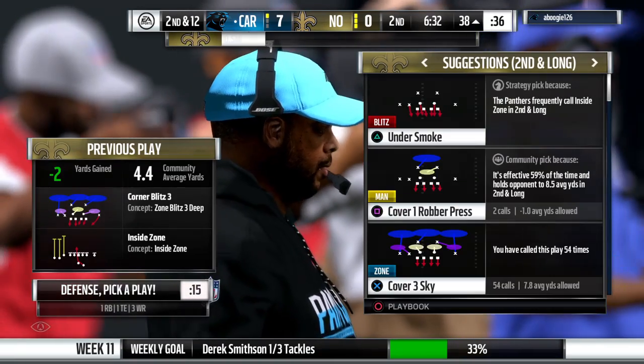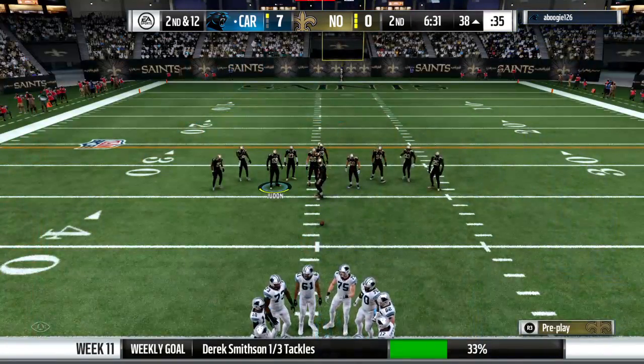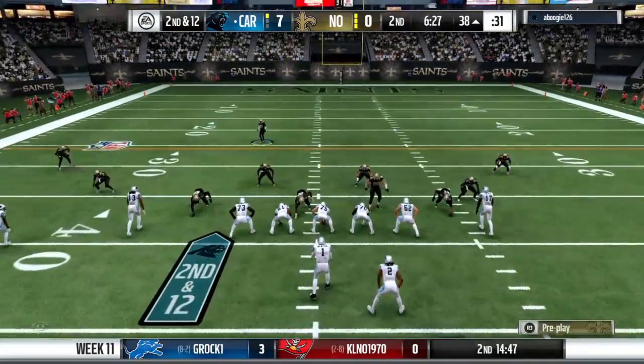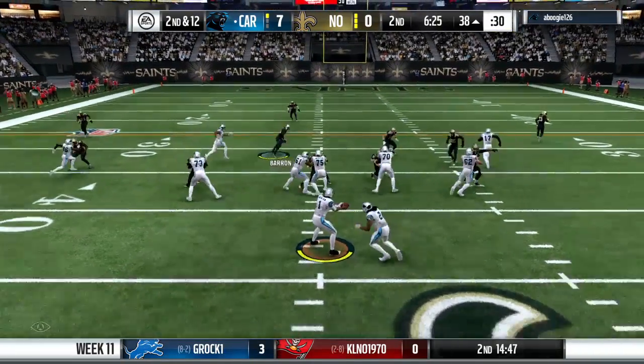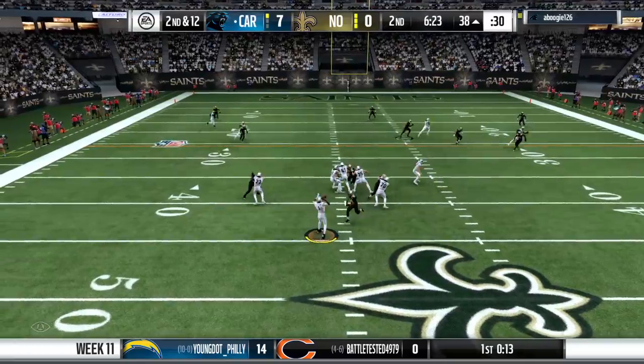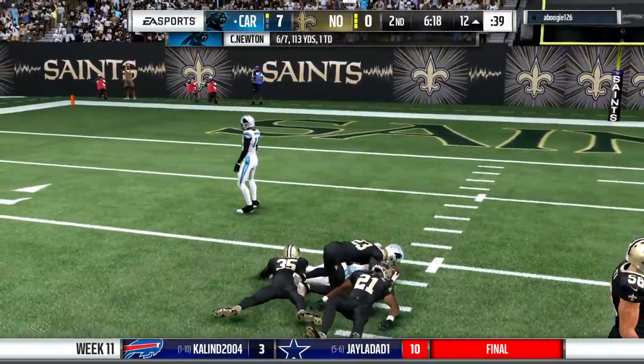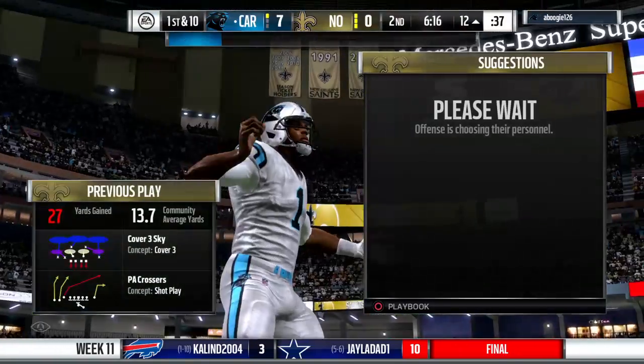It's a loss of 2 there, bringing up second down. And they're behind the sticks here a bit now, dealing with a 2nd and 12. Off play action, Newton. Wide open receiver, complete. A very solid gain of 27.